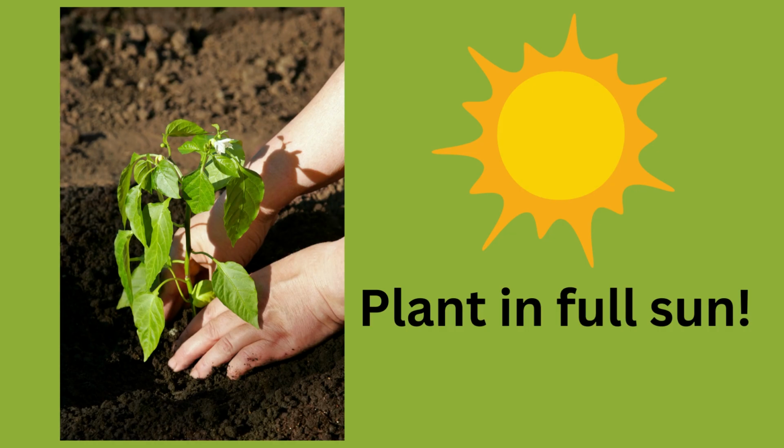Hot pepper plants like warm temperatures. They are very sensitive to cold. They are heavy feeders, so add plenty of compost.